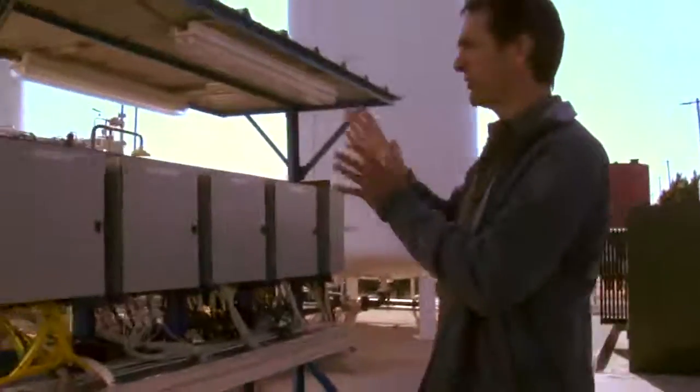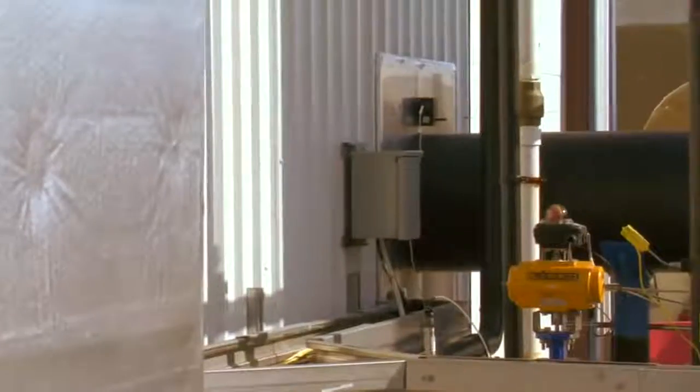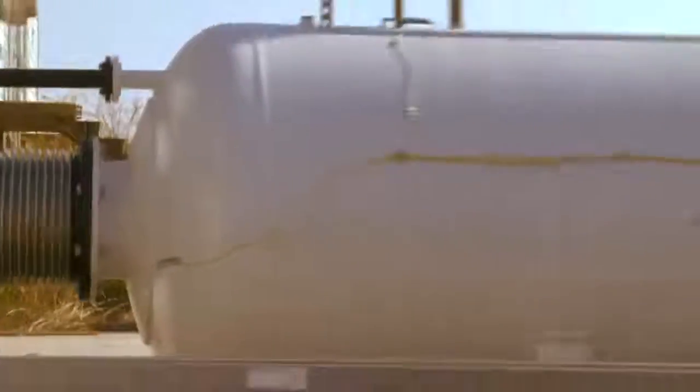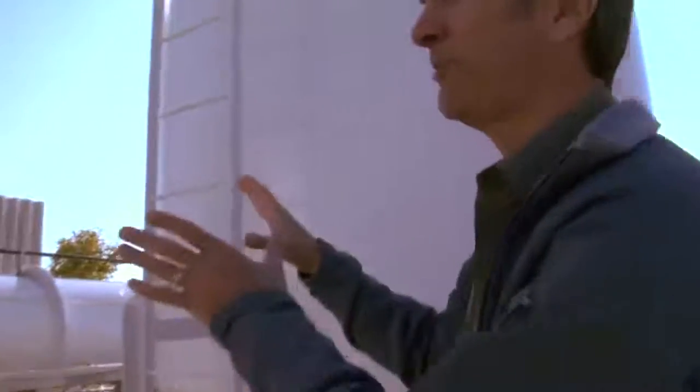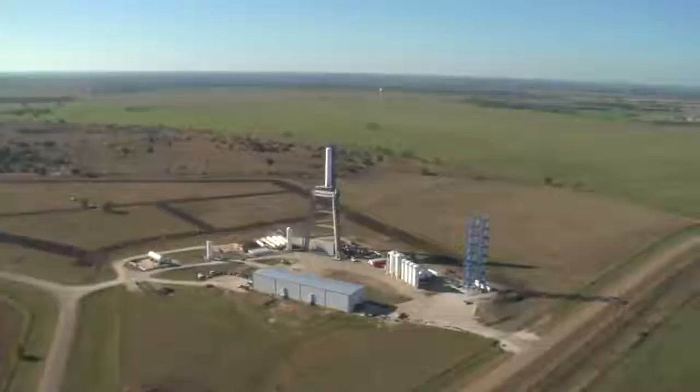So that test cell where the Draco thruster is mounted is right in there where that black pipe comes through, and it goes into this white, looks like a white tank. So inside this tank are heat exchangers because the exhaust, of course, coming out of that thruster is about 3,000 degrees out.